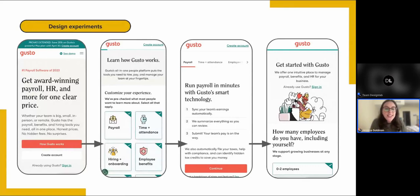I was able to utilize the primary CTA in the homepage. So instead of having that primary CTA be create account, I was able to have it be how Gusto works, which would then lead them into a page where they can choose all the things that they want to learn about. They can specifically say, I want to learn about payroll, I want to learn about our time tracking features, hiring, etc. Then they got sent to a learning journey where they could click around and dive into the specific value props that we wanted them to take away. And then from there, they go into account creation.